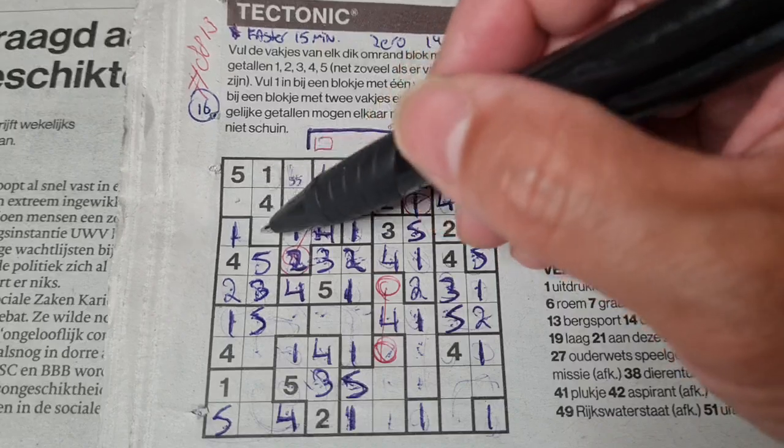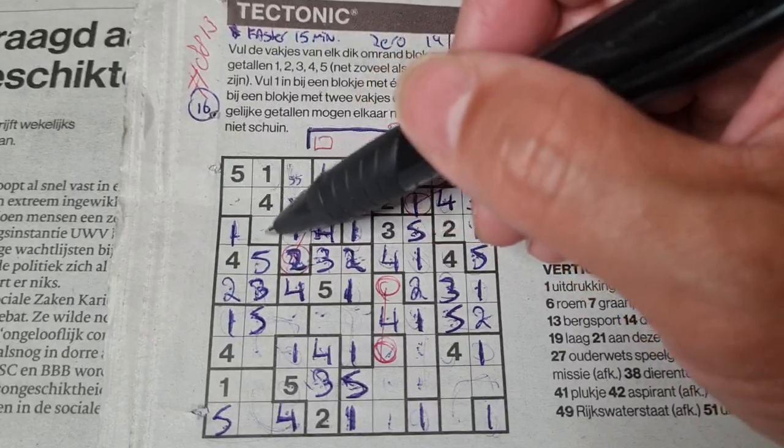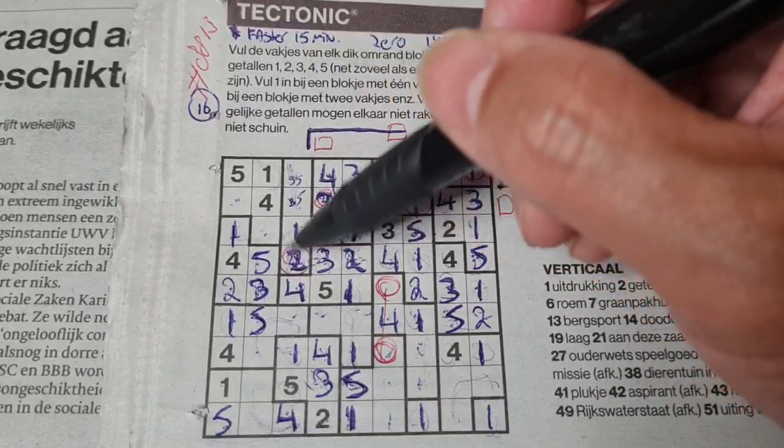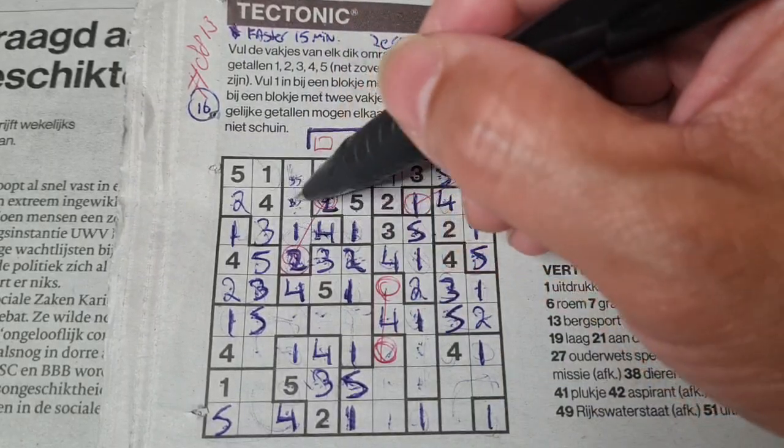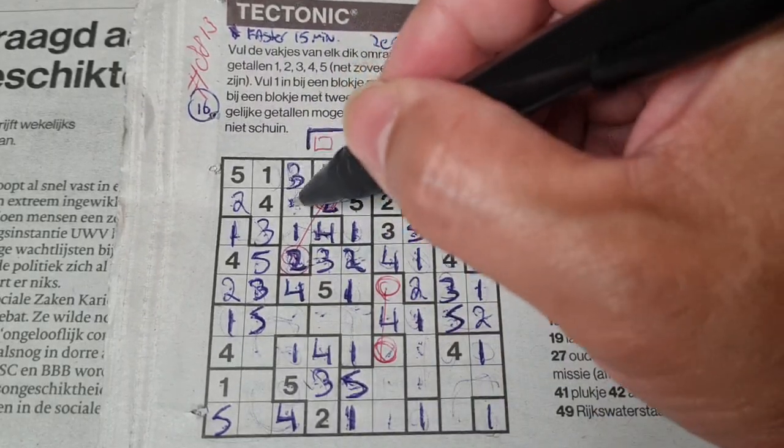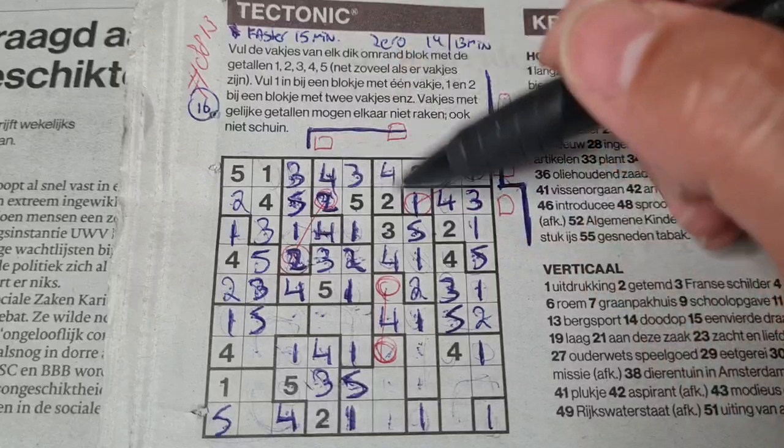Then 2 numbers left in this area for numbers 2 and 3. 2 and 3, we have a 2 there, no 2 there. 2 should be here, 3 goes there. 3 and 5, we have 3 now, no 3 there. 3 should be here, and a 5 goes there.